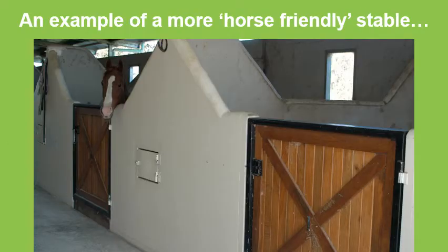Keeping horses in enclosures is not always avoidable, but there's usually lots that can be done to improve the situation. These stables are much more horse-friendly than normal. The horses can choose whether to socialise or not. They can even mutually groom each other over the wall. They can put their heads over the door in the aisle or outside. These stables are a huge improvement on the previous example.